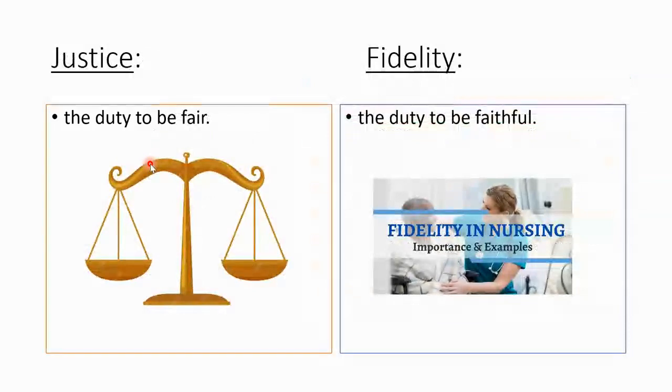The next one, justice. Justice is pretty simple. The duty to be fair, treating patients equitably and fairly doesn't mean equally, okay? Equitably does not mean equal. Everybody gets the same thing. For example, in the ER, if a patient with an urgent life-threatening illness would be treated over somebody who comes in maybe with something else, like a small trauma, okay, that's not equal, but that is equitable and that is fair. New life-saving vaccines should be made available whether somebody could afford it or not.